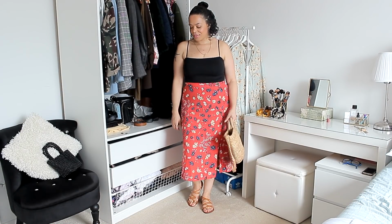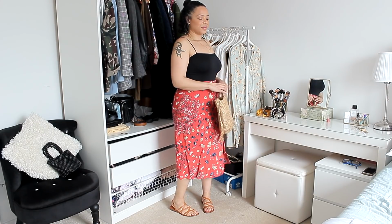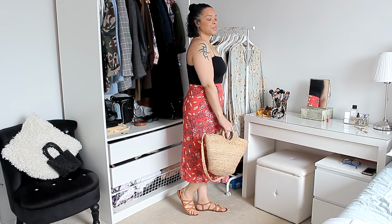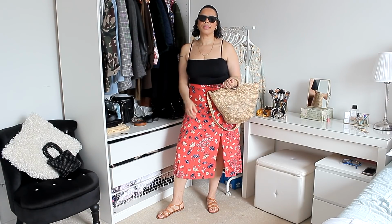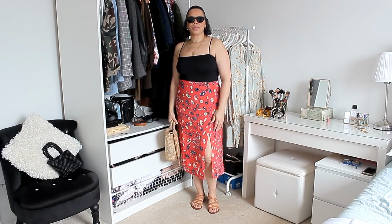So I wanted to give you guys a different look. This is definitely my preferred way to wear midi skirts in the summer: flat sandals, a little bag, and I'm ready to go. I really like this skirt. I love the feel, I love the fit. It's quite high-waisted, but it's super comfortable, and the slit is not too high, so great for somebody of a fuller shape.